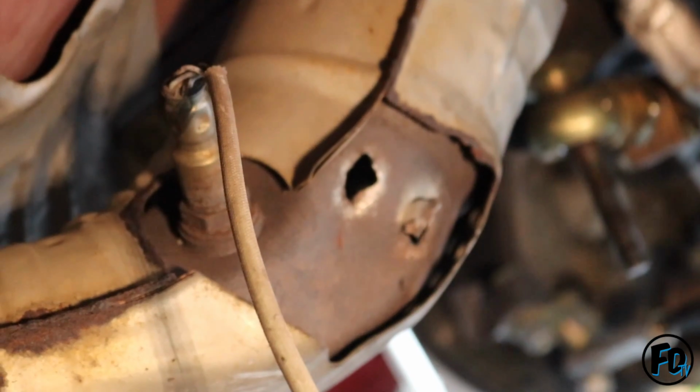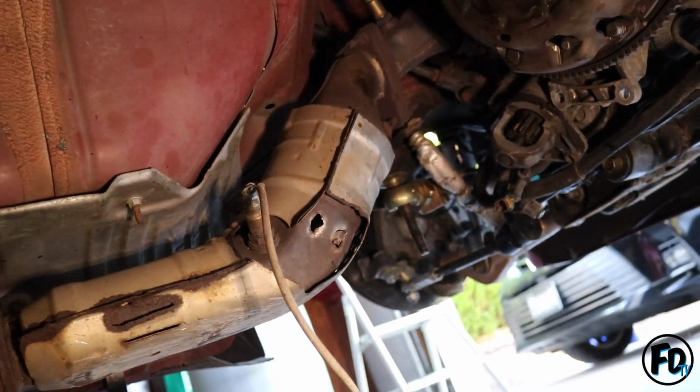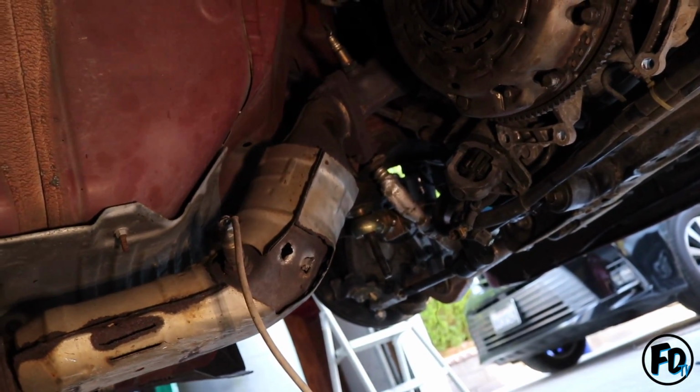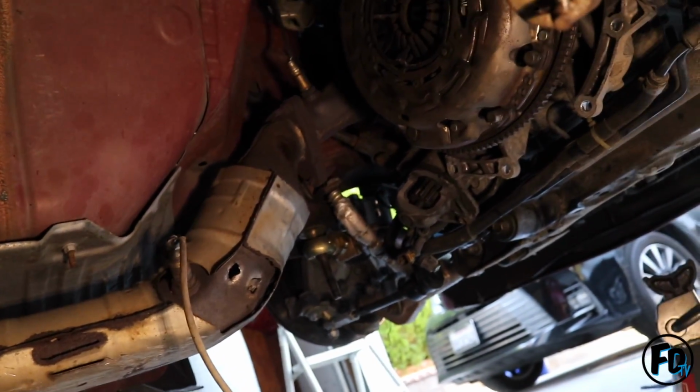Check out my cats. Check out that big ass hole right there. Puros yonkis. So I'm gonna order some test pipes, and then we'll get that fixed too.